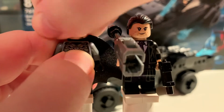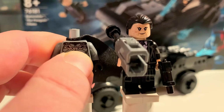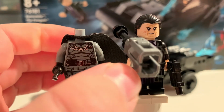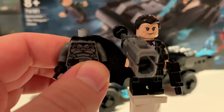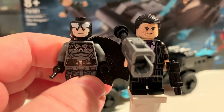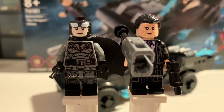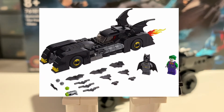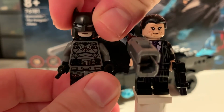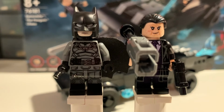I have tried this already, but I thought I would show you on camera. So I've taken off the head and the hat, and I'm going to swap it out for the head and cowl from a more recent Batmobile set, I should say, which was, I think, called Batmobile Pursuit of the Joker, which comes with this other type of cowl. Now, I'm by no means the first person to do this.